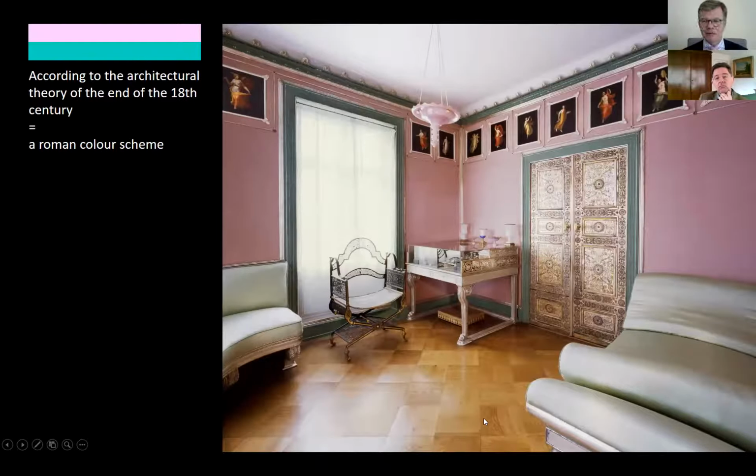But let's first come to the color scheme. Now we've seen that there are so many antique aspects in this house. Why to have a color scheme of rose and this green? People would maybe think about, well, Rococo and this rose, feminine rose, or is it a very feminine place and so on? But no. This color scheme of rose and this green is in the architectural theory of the end of the 18th century already, a very Roman color scheme.